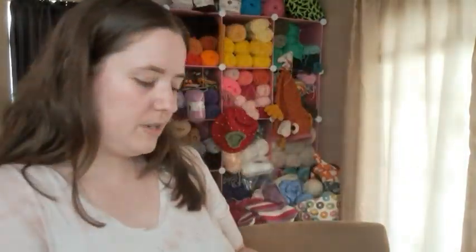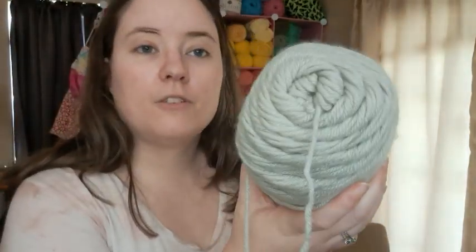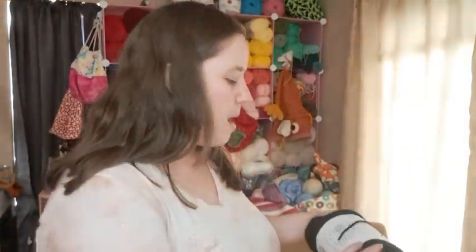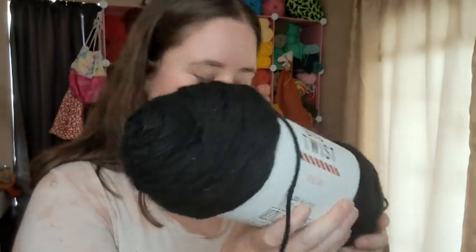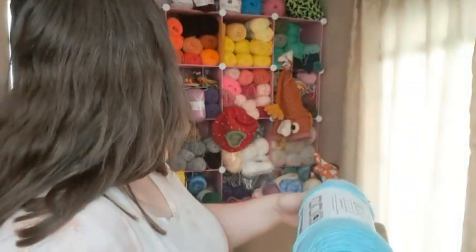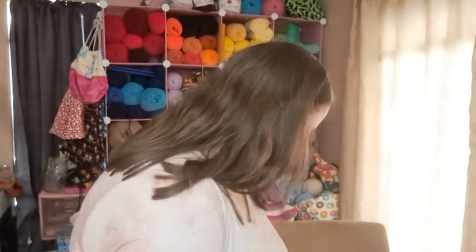Okay, here's another big twist. I think I put this one recently. Soft gray. Nice. I'm assuming this one's black. Black, I was right. This pretty blue. I thought I bought this too, maybe. No, I didn't. I was looking at it, maybe. Aqua. It's really pretty blue. Medium rose. That's so pretty.